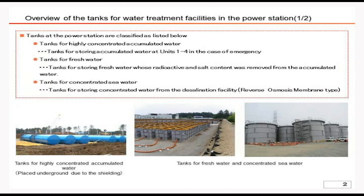Regarding tanks for freshwater and concentrated seawater, the capacity of the round-shaped tanks in the picture is 1,000 cubic meters. On the other hand, the rectangular-shaped tank has an approximate 450 cubic meter capacity. These kinds of tanks are currently installed in the power station.